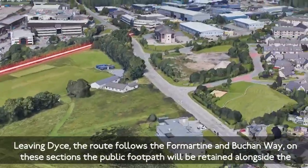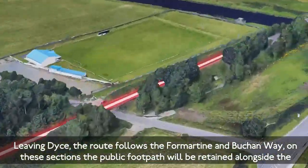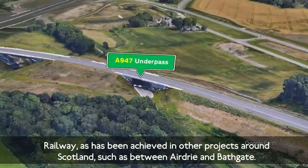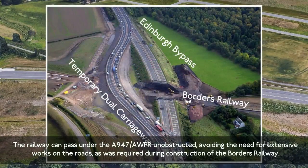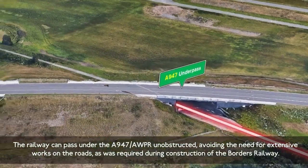Leaving Dyce, the route follows the Formartine and Buchan Way. On these sections, the public footpath will be retained alongside the railway, as has been achieved in other projects around Scotland, such as between Airdrie and Bathgate. The railway can pass under the A947 and Aberdeen Western Peripheral Route unobstructed, avoiding the need for extensive works on the roads, as was required during the construction of the Borders Railway.